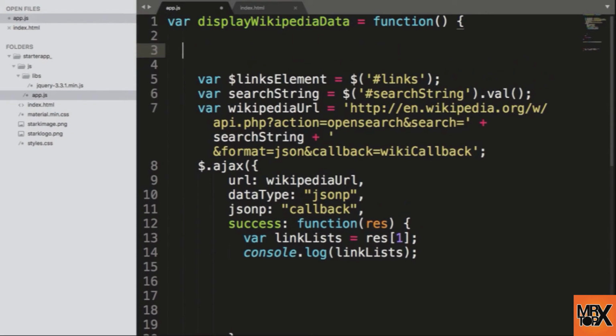The fat arrow looks like this. See, it's kind of that fat bar right there. That's why it's called the fat arrow. And some people call it the fat arrow anyways, but it can also be called the arrow key, of course. And we use this instead of the word function.